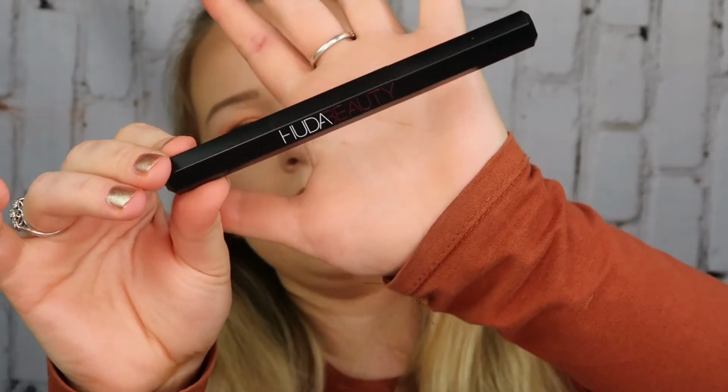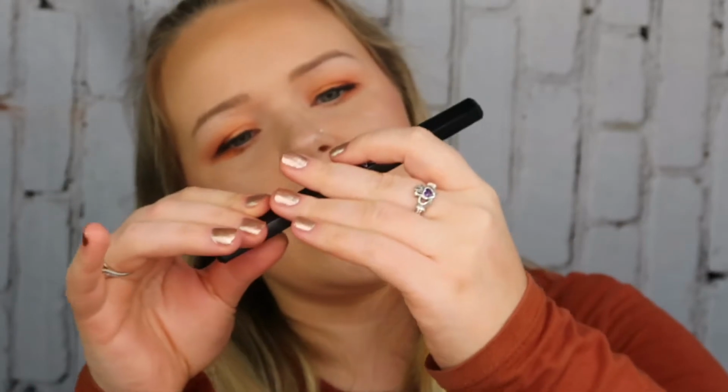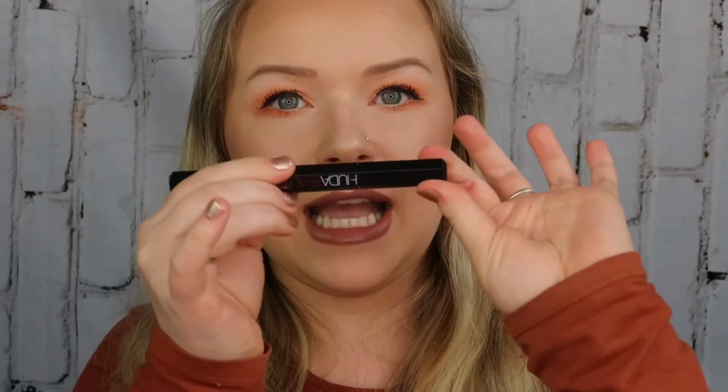And the last thing, which is the most exciting thing, is a Huda Beauty product. This is the Huda Beauty Life Liner in the shade Berry Fanta. Basically, it is extreme black. This is a duo eyeliner, pencil and liquid. So on one side we have a black eyeliner. I'm not going to swatch it. I'm not going to use it until I finish my other black eyeliners. And on the other side we have a liquid liner with a brush tip applicator.